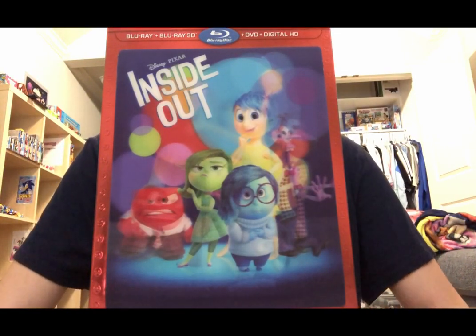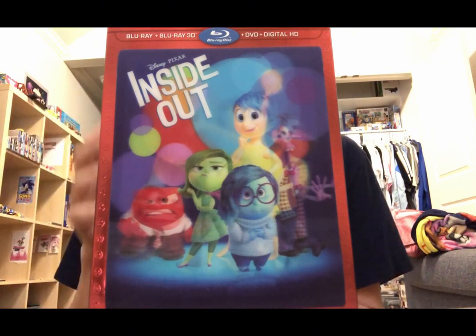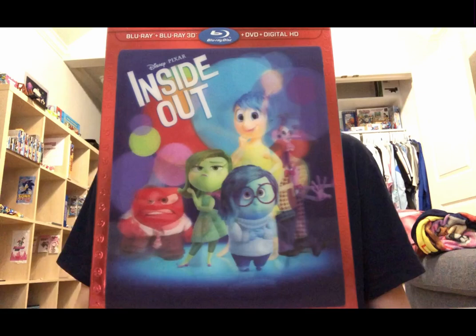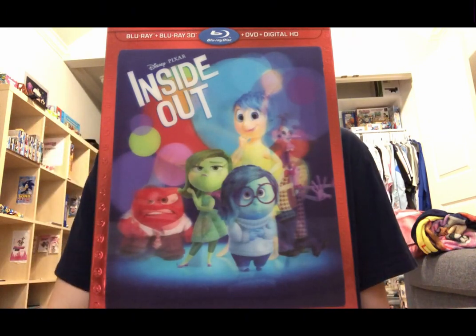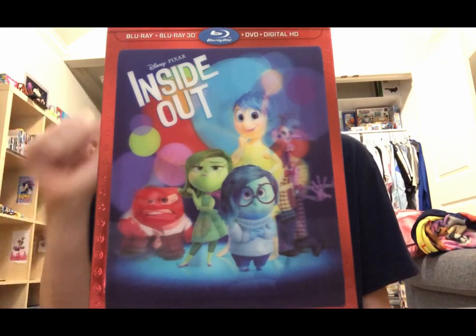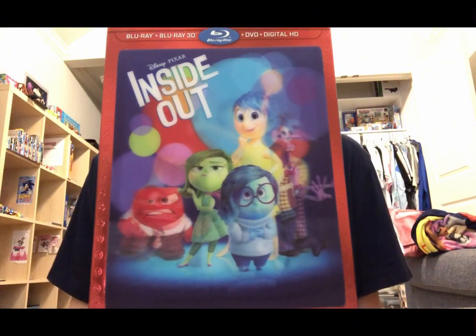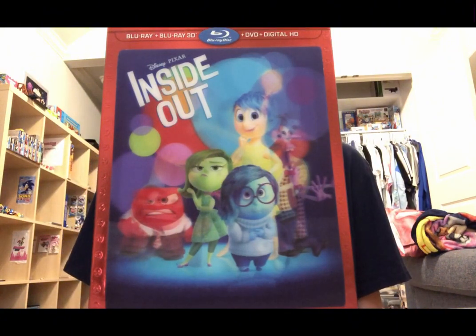But then as she boarded the bus, Anger started to regret it. They all tried to remove the idea from the console, but it wouldn't work. But then once Joy and Sadness arrived, Sadness was the one able to remove the memory, and Riley made it back home. And then as she made it back home, Sadness came to Riley's rescue.